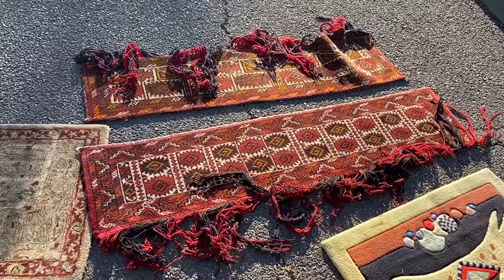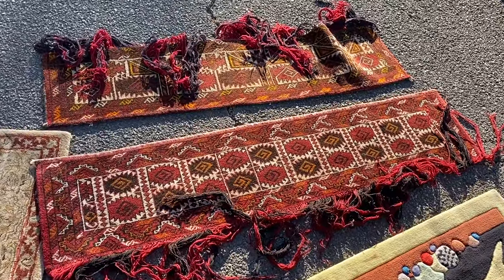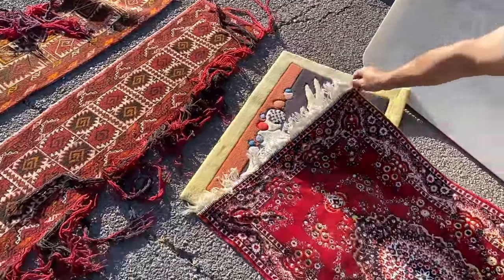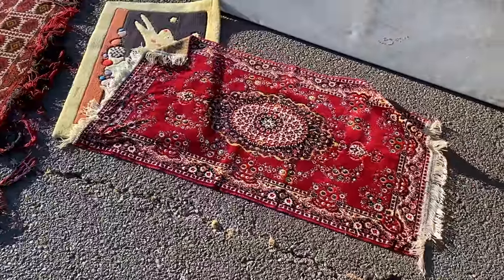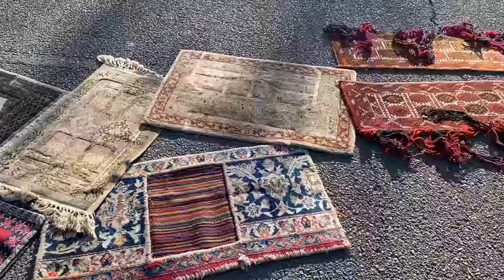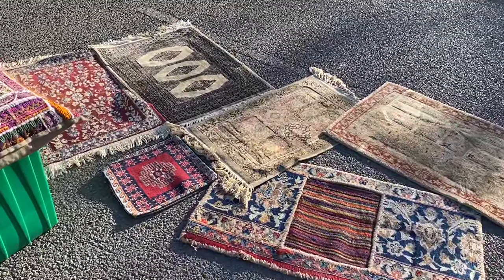Cash. Put it on the wall, front, top of door, window, or whatever. Or you can do anything with it. It's just a really special made. It's very cool. Oh, these are beautiful.